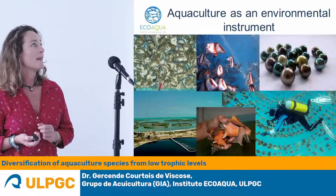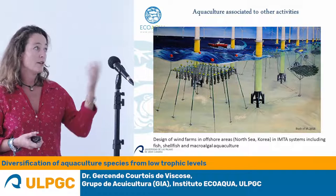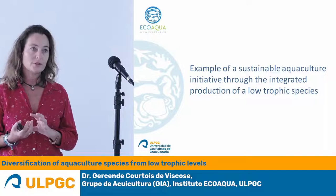Another thing that people also don't think about is that aquaculture can be associated with other activities, with other sectors, such as, for example, the design of wind farms associated with integrated multi-trophic aquaculture that includes fish, shellfish, and macroalgae production. And so this demonstrates the possibility to integrate aquaculture activities with other activities that are taking place.